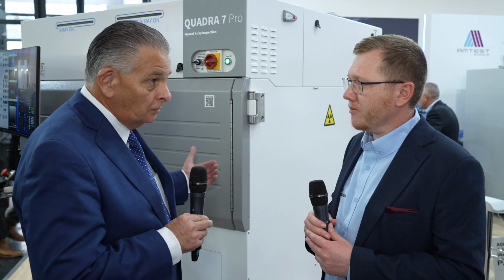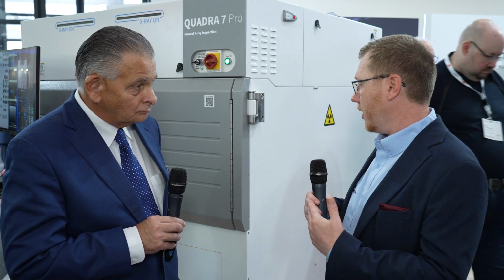So obviously driving this, you've got to have a really good software engine behind it. Let's talk a little bit about that. How have you developed that? Yeah, so this is a completely from the ground up new piece of software that we've got on the system called Revolution, and it really does represent a whole new era for our software and a massive increase in the usability of the machines.